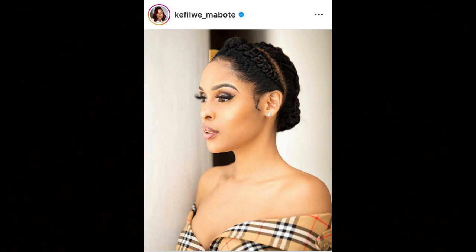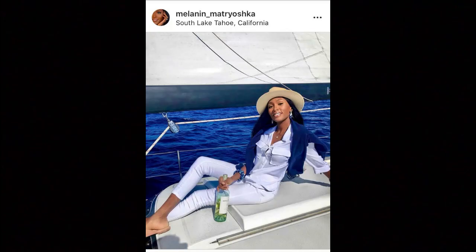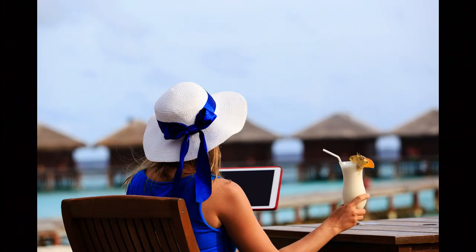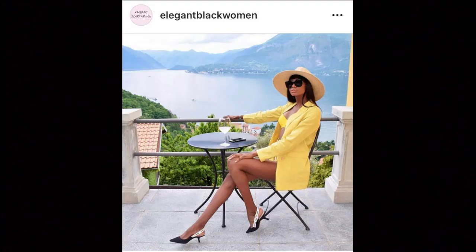What message does your appearance send? Your clothes, face, body, all of these things must reflect that of an affluent woman. Strive to be a high-value woman. What sends off high-value status? I'll tell you. Appearance, your behavior, your reputation, your energy and mindset.